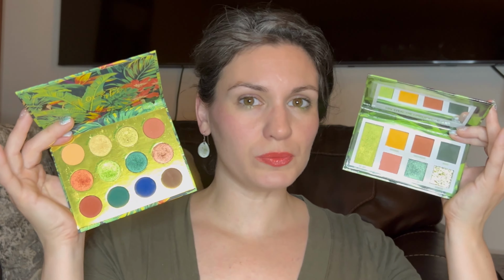from ColourPop. So what I'm going to do is one eyeshadow look using the shadows within these palettes that are most comparable and see which one performs better, which one ends up looking better, how close they are, and do you need both? If you're interested in seeing that, don't go anywhere.